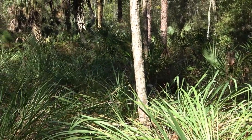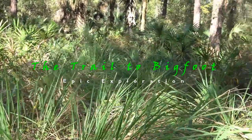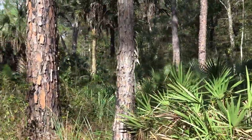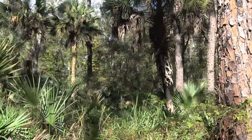It's interesting how you see the ecosystem. So this is an area that's very grassy, but the grass is very tall. I think it's interesting how it changes sometimes like that. Yeah, back there in the swamp.